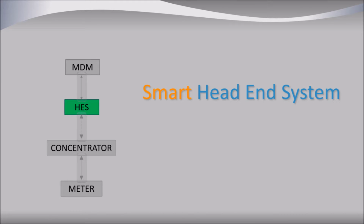The third component in our AMI hierarchy is the headend system, or HES. It is responsible for communicating messages from the MDM down to meters or concentrators and receiving readings and events back from those concentrators and meters to the MDM. It is not a data repository. That is the job of the MDM. It is actually responsible for communication. Don't let that fool you though, because flexibility with the headend system is absolutely paramount.